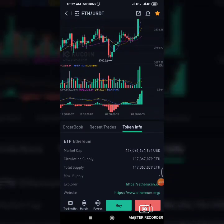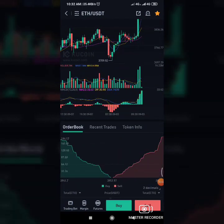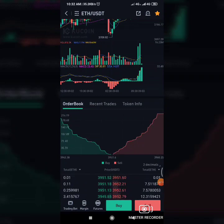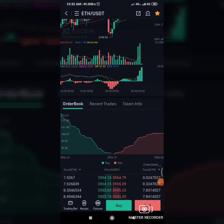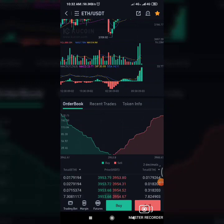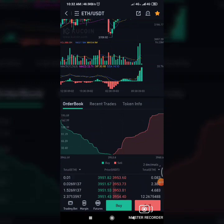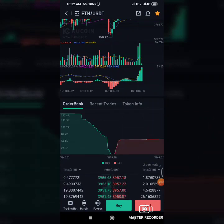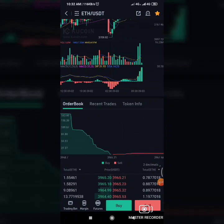So let's go back to order book. I use order book to check if I am to buy or to sell. So right now, as you guys can see, before I switched over to token info, these green and red lines are turbulent in nature, they are not harmonic at all. These green lines, mountainous in nature, going up and coming down, are what I use to make my trade predictions most of the times, and let me say 99% it's certain.